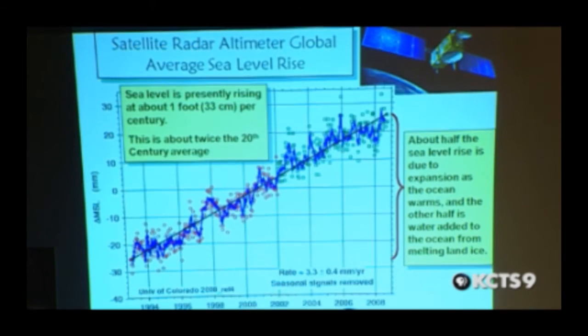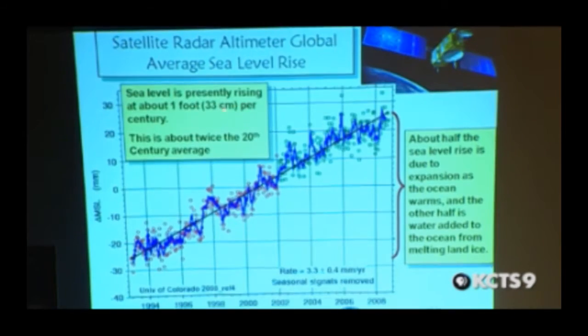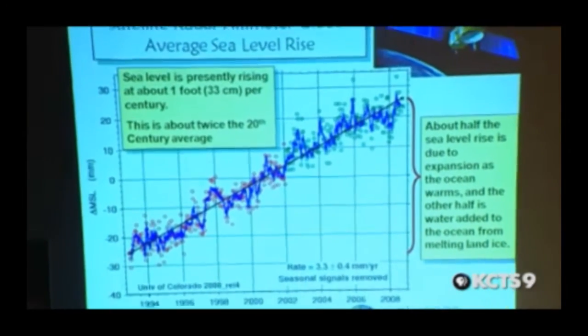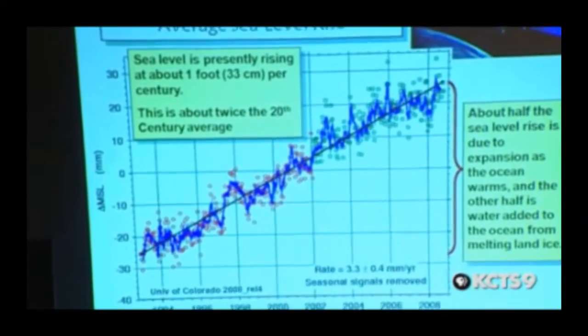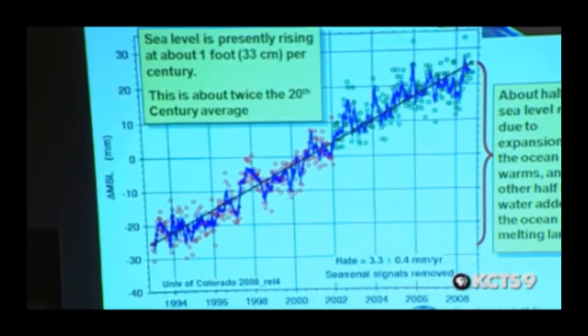But if we average the data over the whole globe and we track it over time from 1993, when this satellite series was first launched, all the way up through the present, we see that there's a very distinct trend in global average sea level. Satellites are tracking this very precisely. And the present rate, if you just fit a line through these data, is about 33 centimeters per century. That's about 1 foot per century. That's how rapidly global average sea level is increasing right now, today, for the last 15 years.